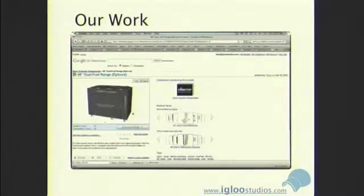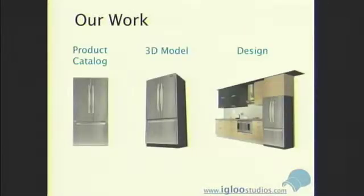We also work with creating 3D tools. In this case, we're translating building product catalogs, so building product manufacturers that create the appliances and the products that are in our homes, translating those into 3D models that architects and builders can use to not only design a bit more efficiently, but also to communicate information about the sustainability of those products. So what is the energy usage of the product? Will it contribute to making the home a more sustainable place?